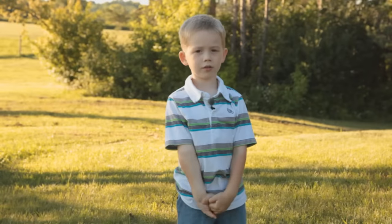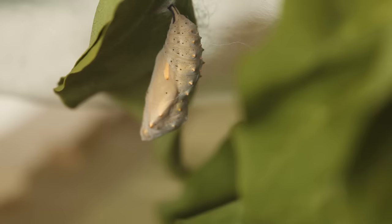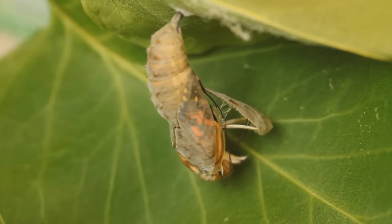It stays in its cocoon for 7 to 10 days. At this point, the caterpillars inside are ready to change to a butterfly. When the butterfly is ready to come out, you can see its wings through the cocoon.